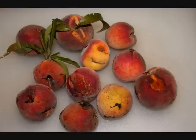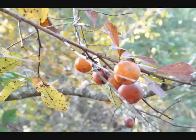Now you could also use peaches, like these wild peaches here that I gather from abandoned trees around my farm, or even persimmons. Persimmons make a fine wine or a beer, and these also do very well. There's a lot of product out there for you to use.